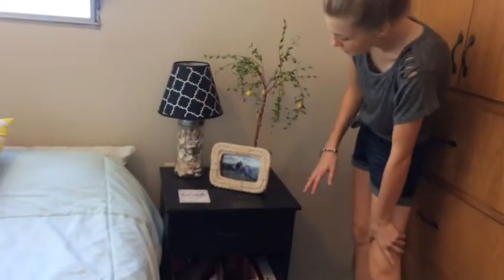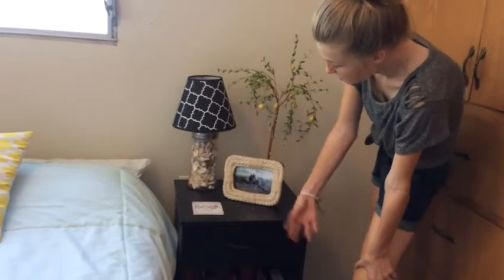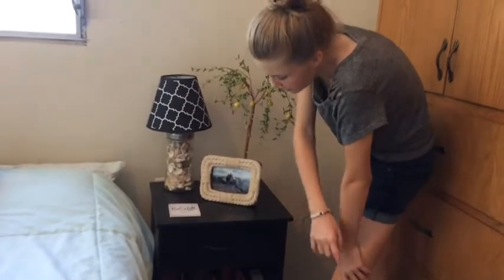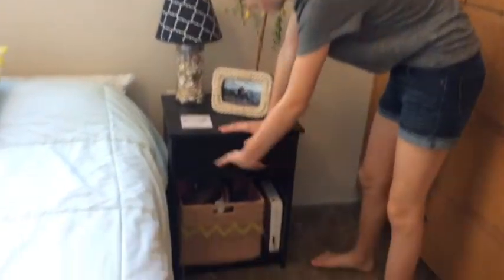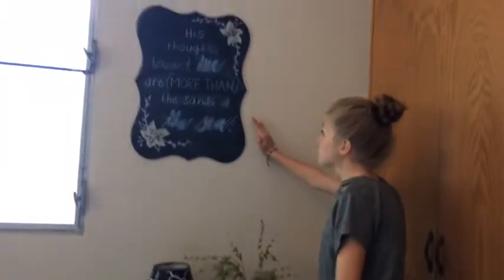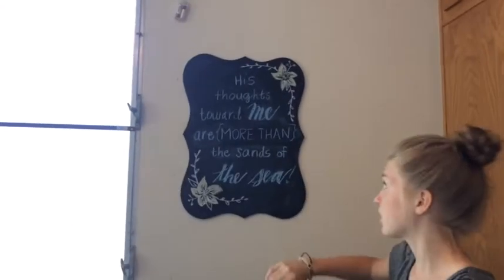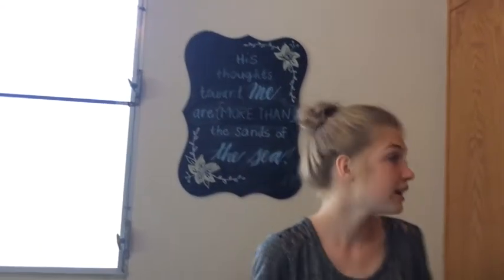So she has the same kind of thing as a nightstand. There you go. It's a nightstand. And then she has a bunch of her books in here. And up here we have another chalkboard to write cool things on because we like chalkboards and we like writing. Yeah. So now onto this big thingy.